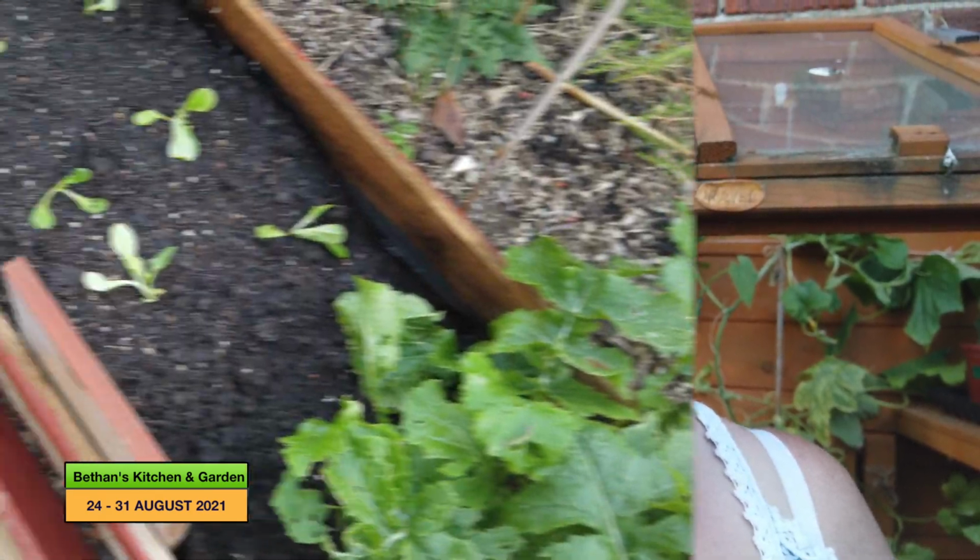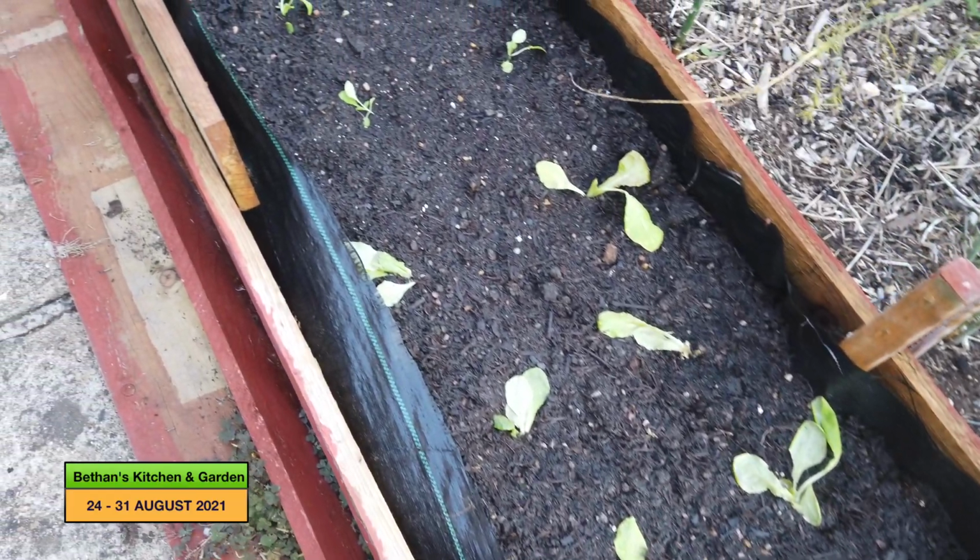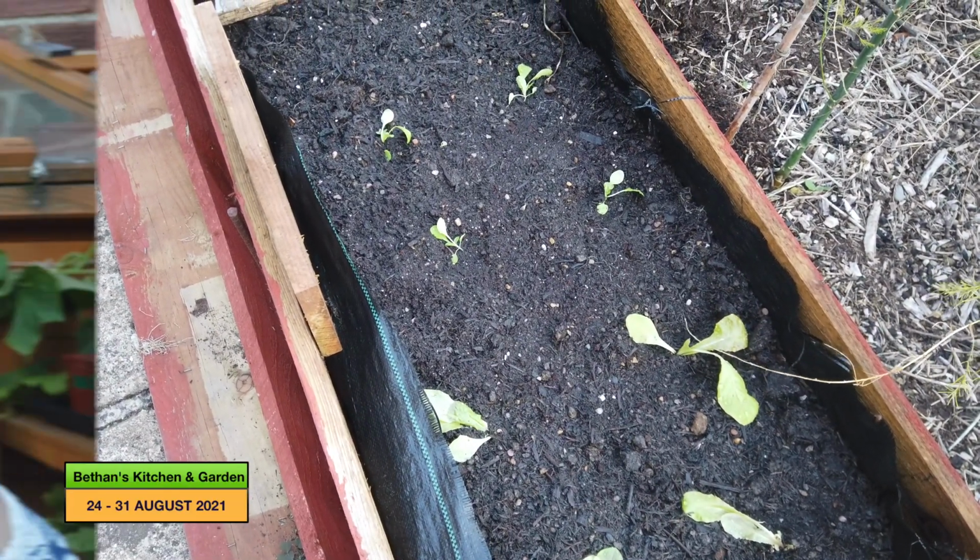Well, that's it from me. I got a couple of jobs done that I've been meaning to do for ages. Potting on all those seedlings was a big job, and I did that last night. So I was up quite late doing that, but I'm glad they're done. It's always so much better when they're done. The only things I didn't pot on were some lettuces, which I've just direct sown into the beds at the front. So I'll just show you that now with a video. Like I said, I'm pleased with what I've got done.